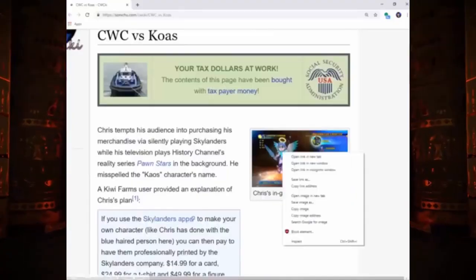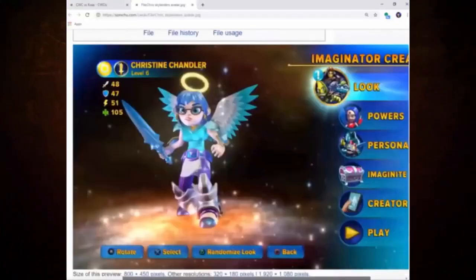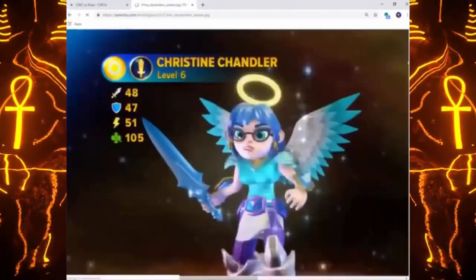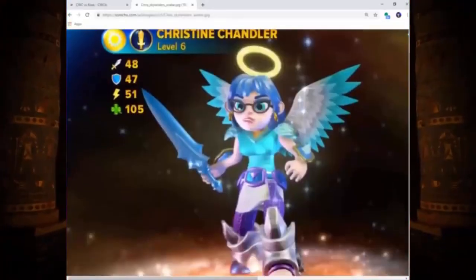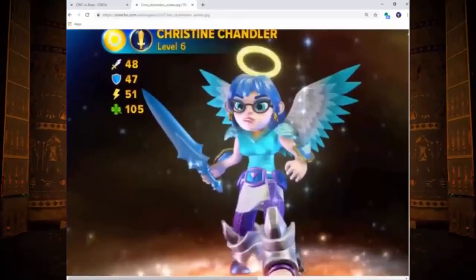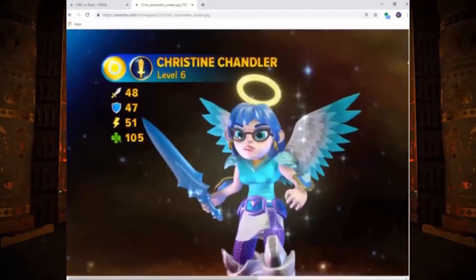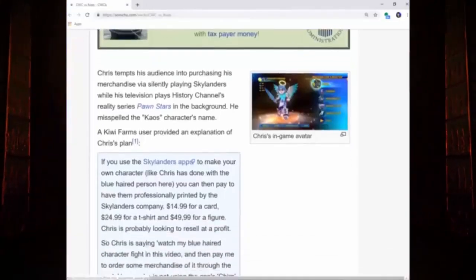Let's take a look at his character screen real quick though. I wanna see what this character looks like. It literally looks like an SJW feminist stereotype. It looks like what you would see in one of the anti-SJW memes. Like, it's got a round face and blue hair. That's Chris's character though. It says Christine Chandler, level 6. And he made it an angel because of the whole CPU shit.